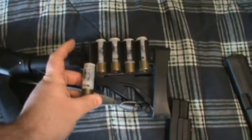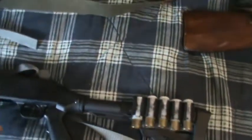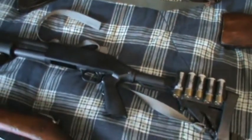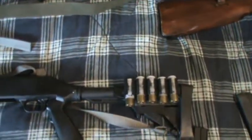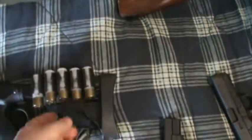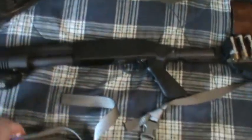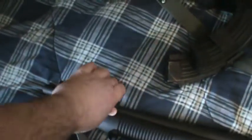So I have this side saddle here. There's 5, and then I keep 4 inside. But whatever happens, it'll be over in 1 or 2 shots, so I really don't need 9 bullets. It's just nice to have the side saddle. This collapses, so there's 6 positions. The sling is, well, I'm stuck with it. I'm just going to take it off because it really serves no purpose. I went to the gun store and they couldn't find me a proper sling, so that's what I was stuck with. And then there's a light here.